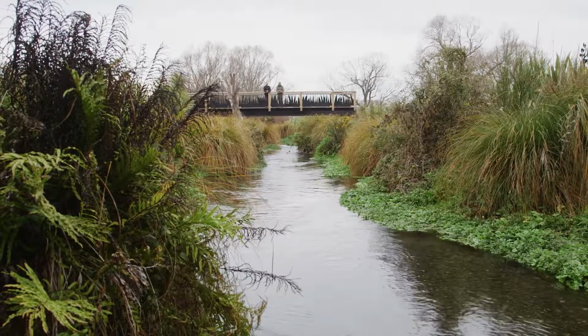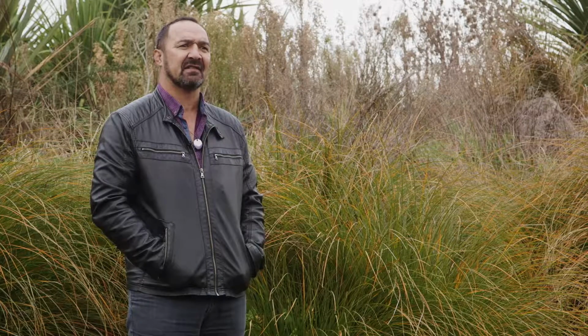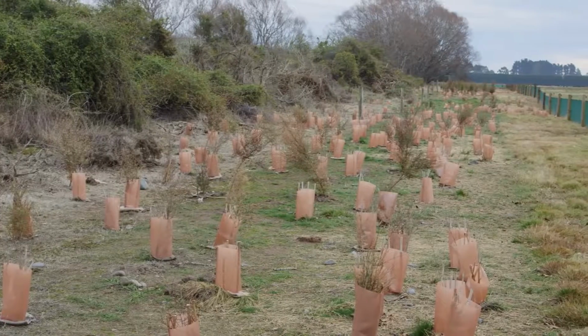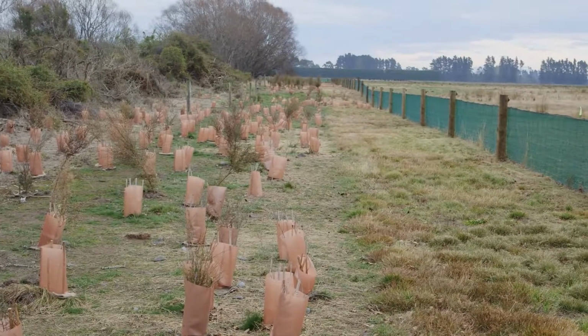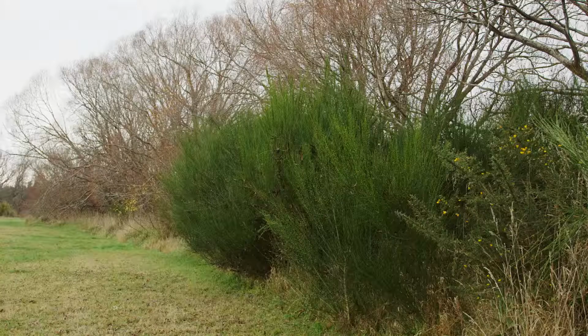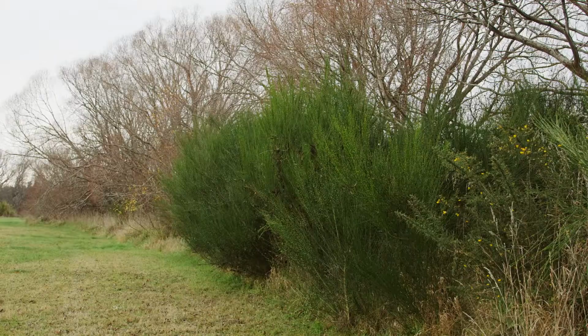The funding money's been put towards planting, preparation prior to planting, and also post-maintenance of the planting. We've also funded money towards fencing, fencing off the riparian margins, removal of weeds, particularly willows.